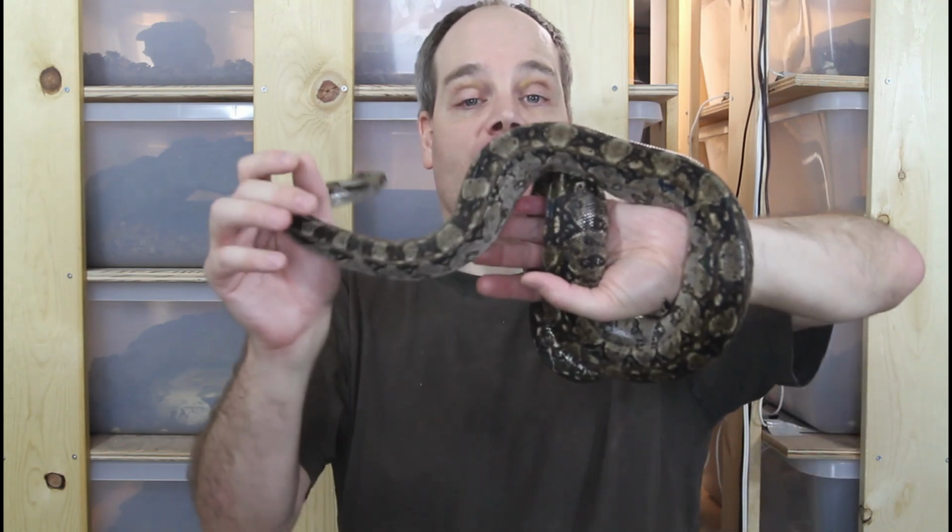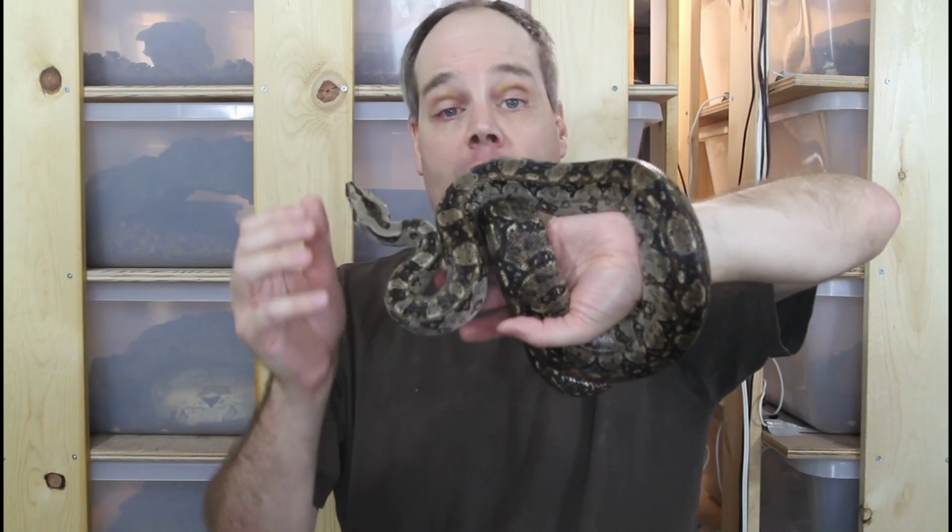So anyway, that was the Tarahumara mountain dwarf boa. I hope this was helpful and gave you a closer look at these beautiful mini boa constrictors.